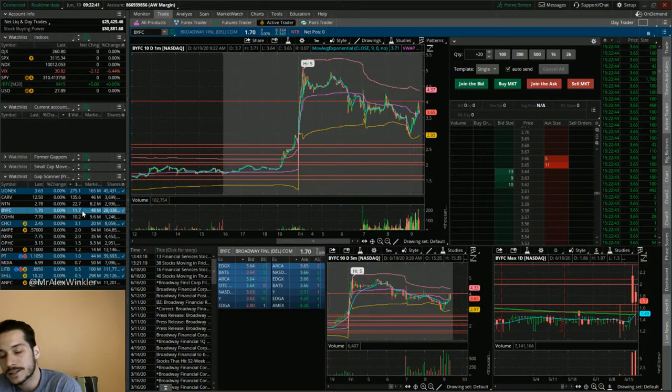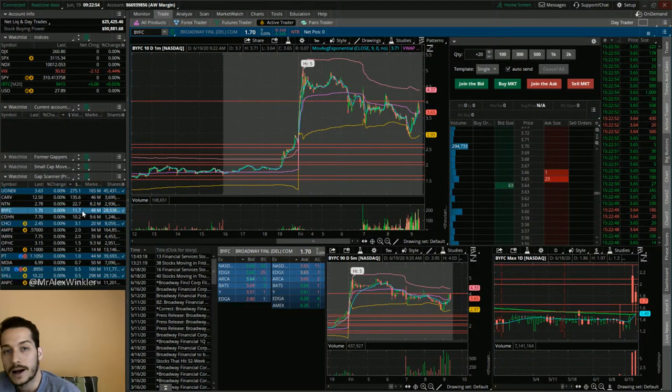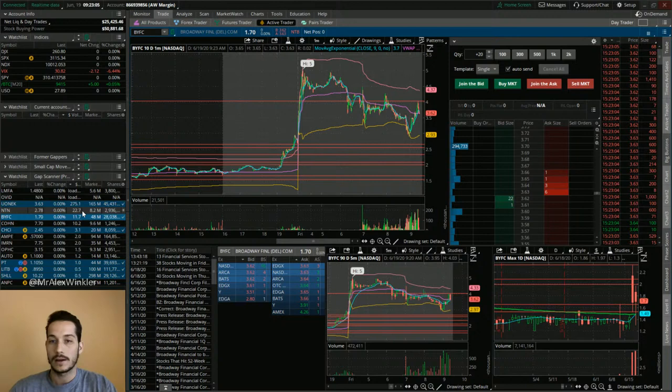Yeah, so we were talking about SAF earlier today in the beginning of the stream, and I was thinking about making this one the lead gapper on the day. It just sold off quite a bit, but overall it is looking pretty hot, I gotta say. I'm surprised it bounced so hard back up. Big resistance at $4. Let's see if we can break above $4, but I probably would like to trade BYFC.